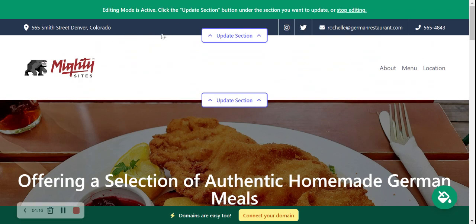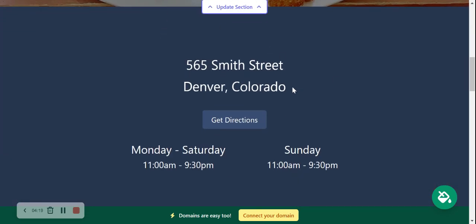Now, perhaps the colors used throughout your Multi Sites page that have been pre-selected for you, I guess you can call this like a royal blue.